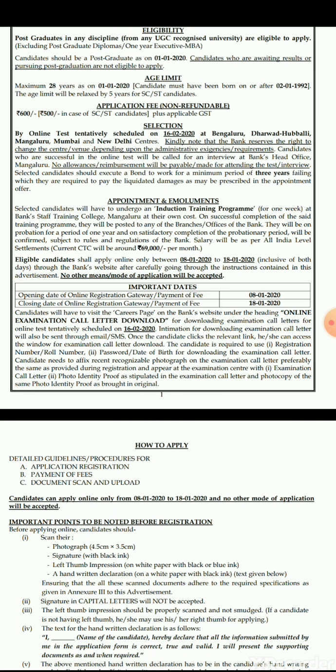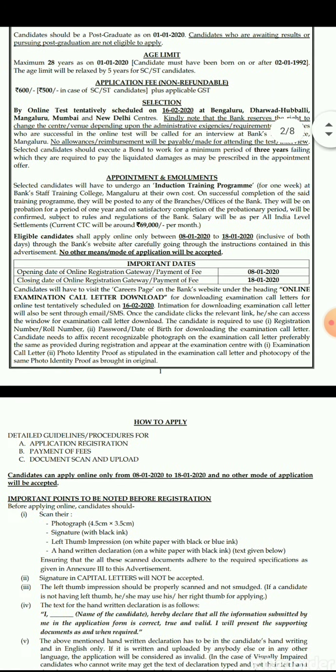They will be on probation for a period of 1 year, and on satisfactory completion of the probation period will be confirmed. So for 1 year you will be on a probationary period, and once you complete it, you will be confirmed. As per Indian Banks' Association settlement, the current CTC will be around 69,000 per month. You can get a CTC of 69,000 per month.